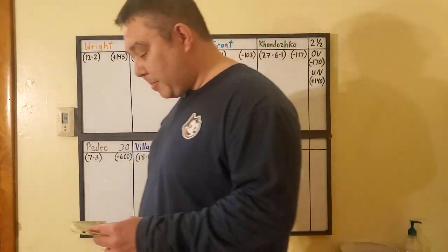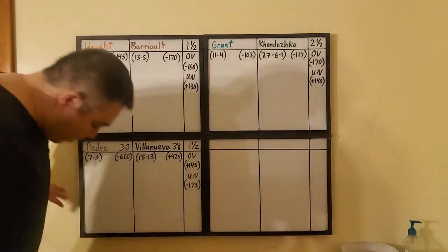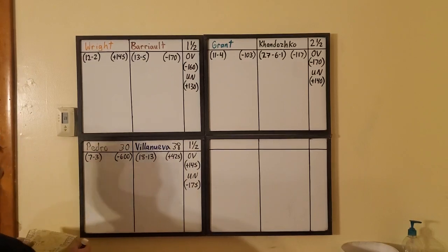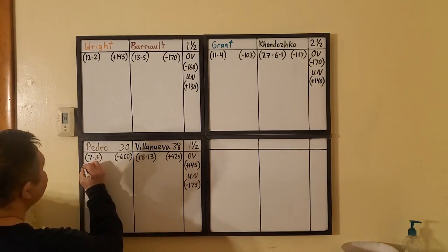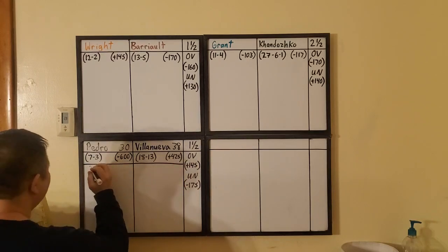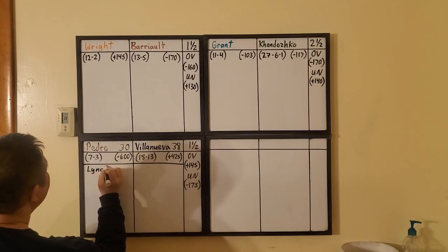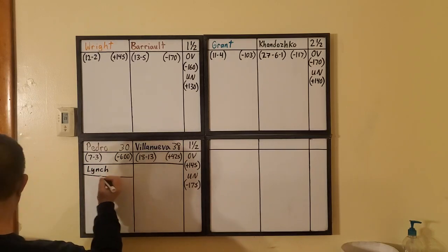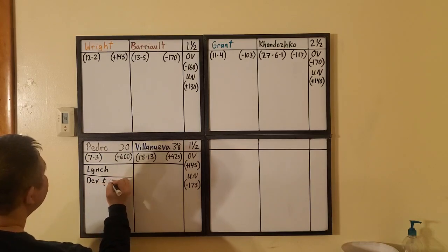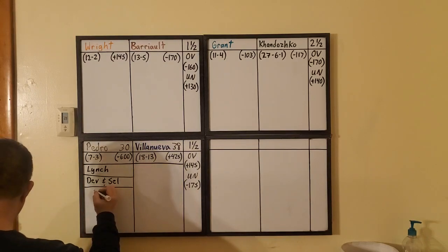So let's see what the Cappers have to say in this light heavyweight showdown between Tyson Pedro and Ike Villanueva. Well, taking the minus 600 favorite. Disgusting. I can't take it. We've got James Lynch. Of course, he's taking Tyson Pedro. We've got Dev, the Dude, and Cell, the Red. Dev and Cell, both taking Pedro.